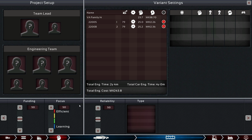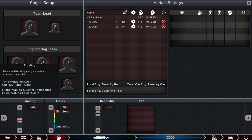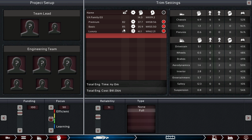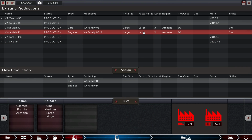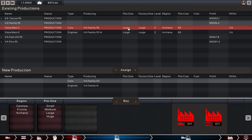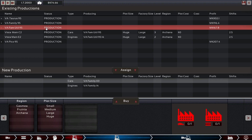We need to invest into something, right? And full reliability here is almost good. So we can lower this one just slightly. There we go. 4 years, we have, yeah, 4 years, exactly. 84 and up to 85. That's amazing. All right. And of course, oh no, the plot size is only large. Oh, look at that. I think we need to produce them from a slightly different factory then.